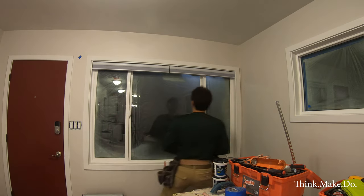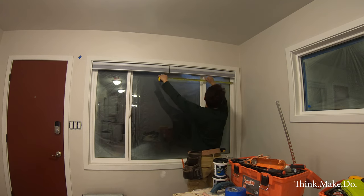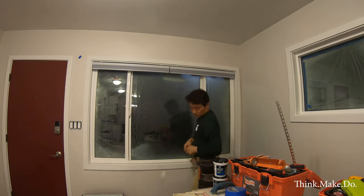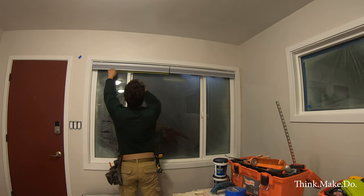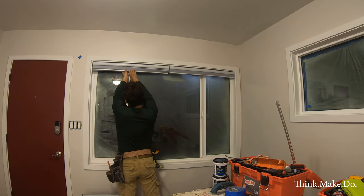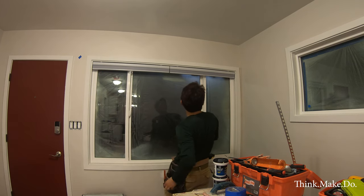Handles go in the middle. So this is 36, so 18. Does not need to be perfect at all. See how that works.